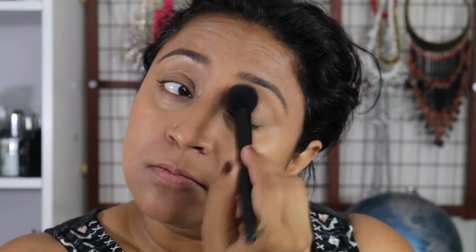I'm going to pick up the Velvetizer. This is how it picks up. If I just don't tap it off, this is what it looks like. I'm going to set my left side with the Velvetizer.